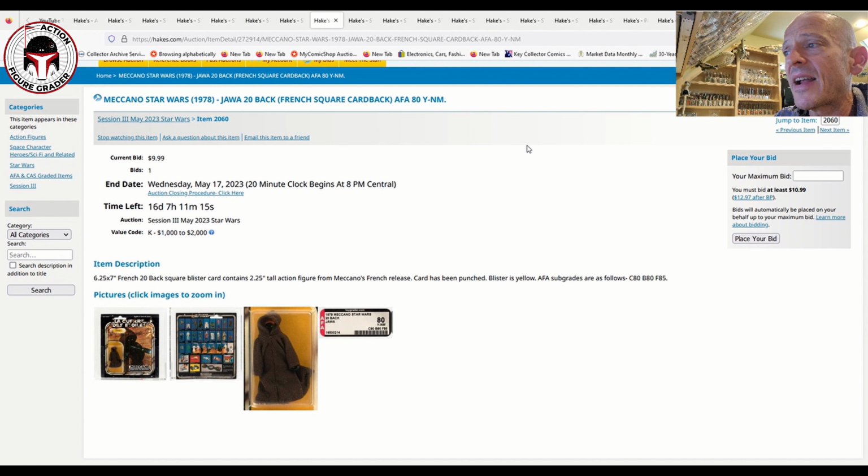Next up is one that's in my collection. This one is a 20-back Jawa on the rectangle French Meccano card back. Excuse my voice, I'm still sick. This one is a yellowed 80 grade, 80, 80, 85 are the sub-scores. And again, it is a punched example. They put the value code at $1,000 to $2,000.